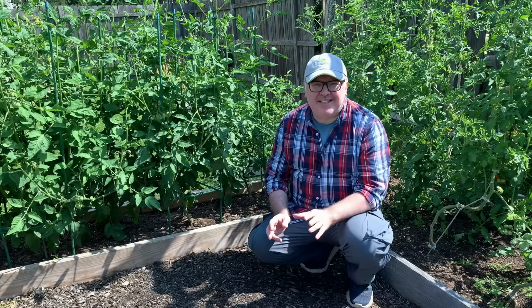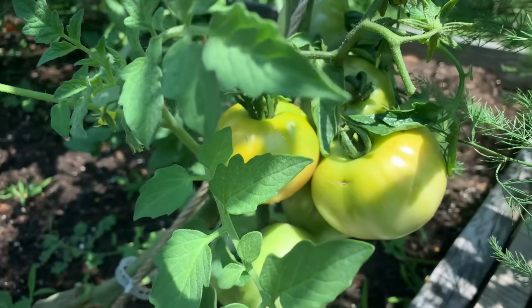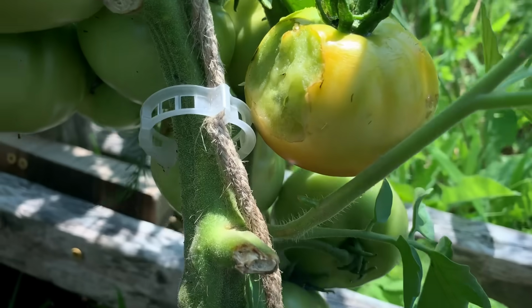But if it's an underdeveloped tomato or you see signs of mold or decay, it's best to just take that and pop it into the compost. When it comes to pests on your tomatoes, most signs are relatively easy to identify. I came out into the garden yesterday and noticed that I had a tomato starting to ripen. Excitedly, I knelt down to check it out and get a closer look. And that's when I saw it. Some critter had been nibbling on my tomato.